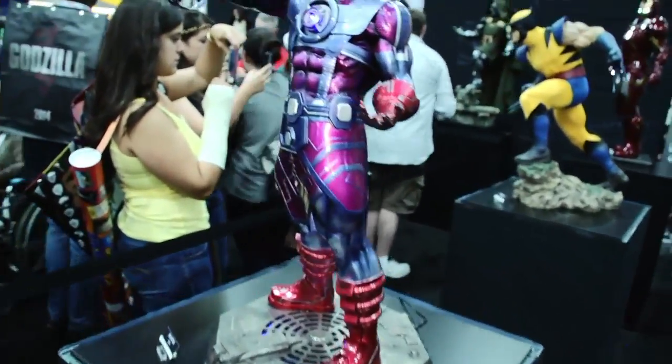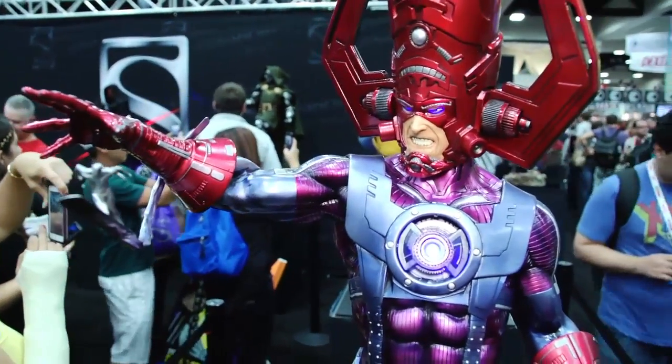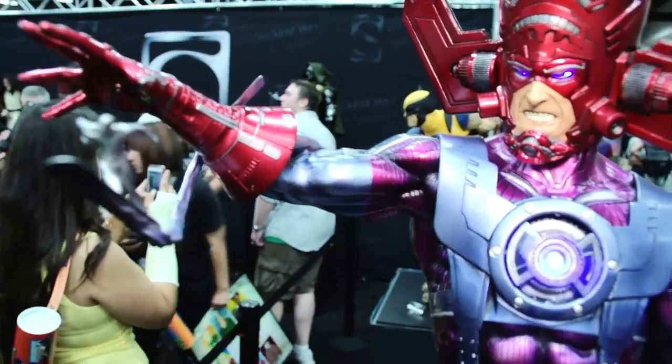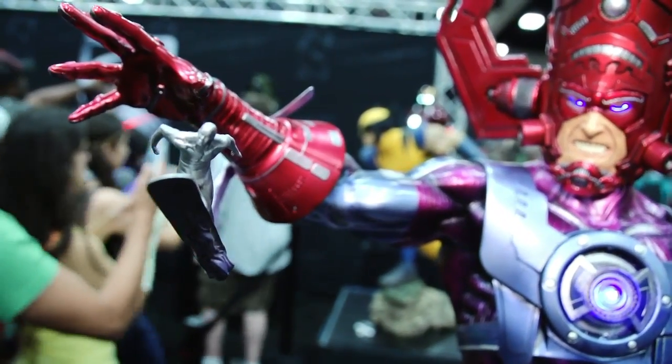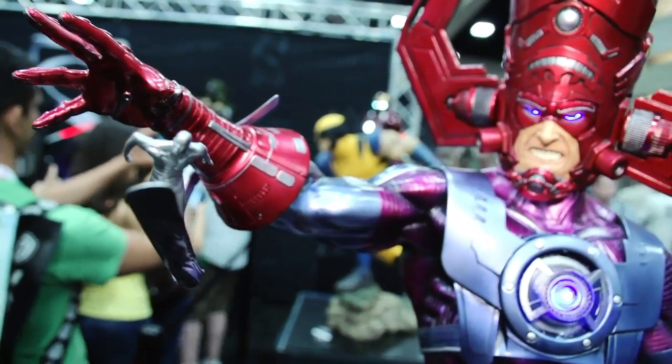We got Galactus here. Look at that. Look at Galactus, and Silver Surfer is just barely out of arm's reach. Galactus, $799, folks. That's what you got. Silver Surfer, just toying with him. Toying with Galactus.